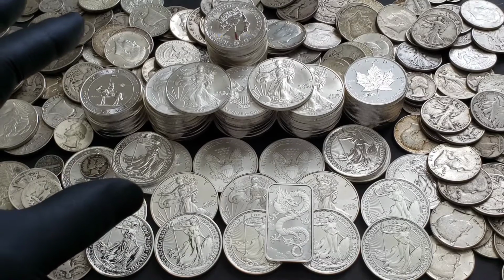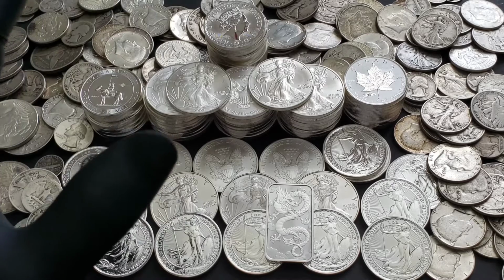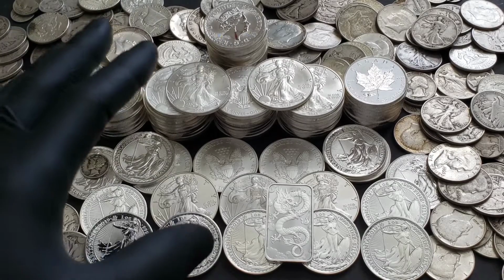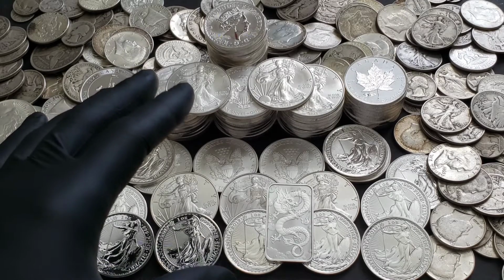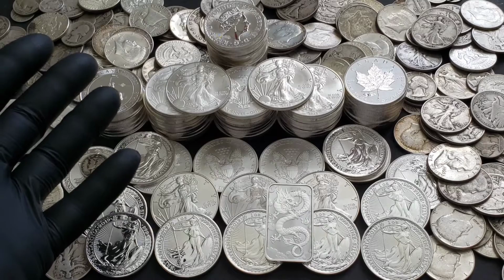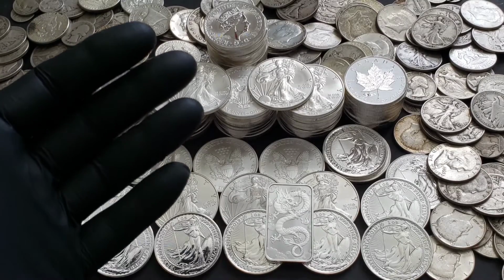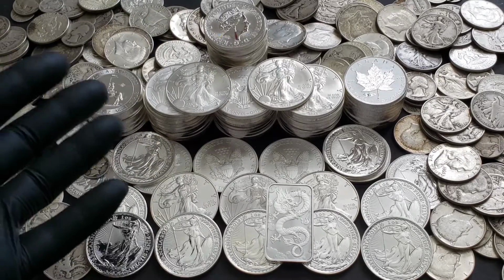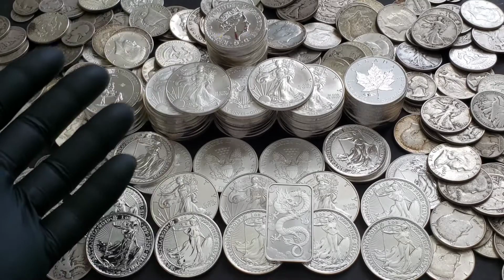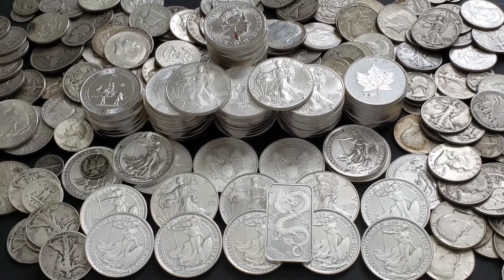So if you don't have an LCS near you, that's fine. That's cool. I suggest whatever major city is near you, there should be an LCS in that city. Go ahead and go on Google, do a search, look for the one with the most stars. Call them up, say, hey, look, I'm really interested in stacking, say, Britannias. What do you pay on those? I'm really interested in stacking generic silver. What's the best generic silver that you would like to buy back? Things like that will help you in the long run.